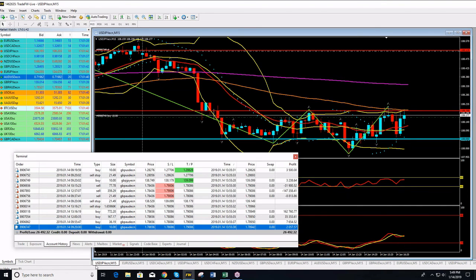So today we have traded basically the pounds. We have hit straightforward positions on pound dollar and pound yen. We have close hedging positions on pound Aussie. So far, so good. $26,492 for me today, guys. A nice start of the week.